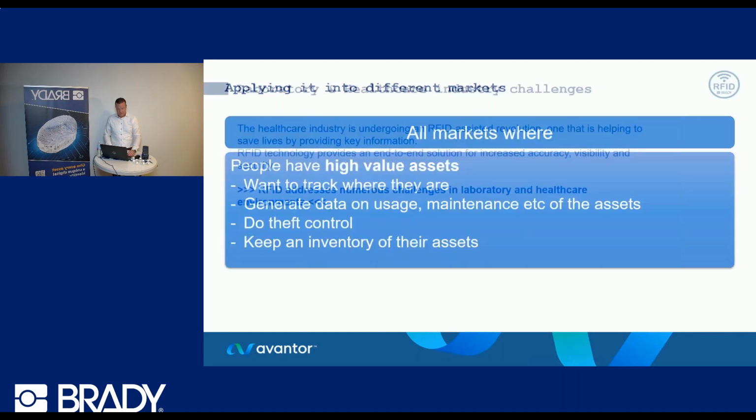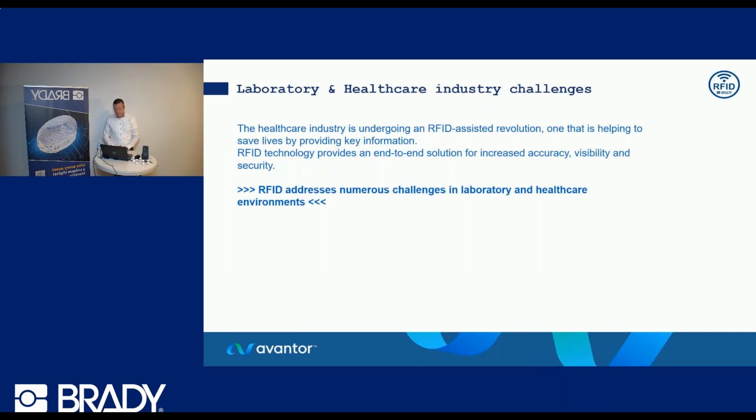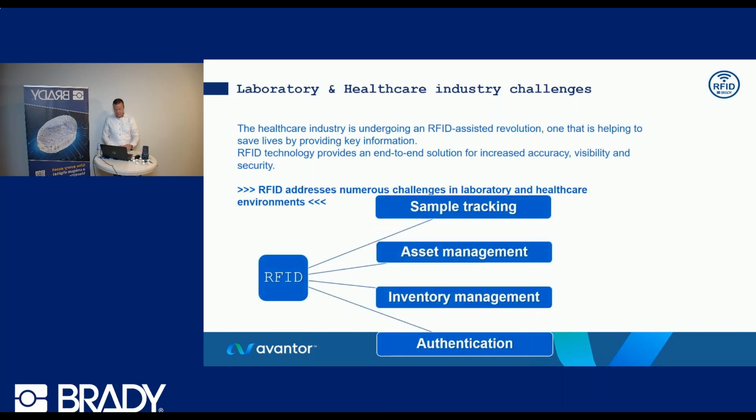You want to know that your stock is at the level and you can see it real time. So the challenges in the industry, in laboratory and healthcare, are the following. RFID technology provides an end-to-end solution to increase your accuracy, visibility, and security. It addresses a number of challenges in the industry. With RFID, you can improve some of the applications. For example, sample tracking: you want to know where your samples are, and you don't want to manually scan your samples. Asset management: you want to know where your assets are, if everything is in a room that should be there. Inventory management: you want your stock to be real, with insight in your stock in real time. And also authentication.